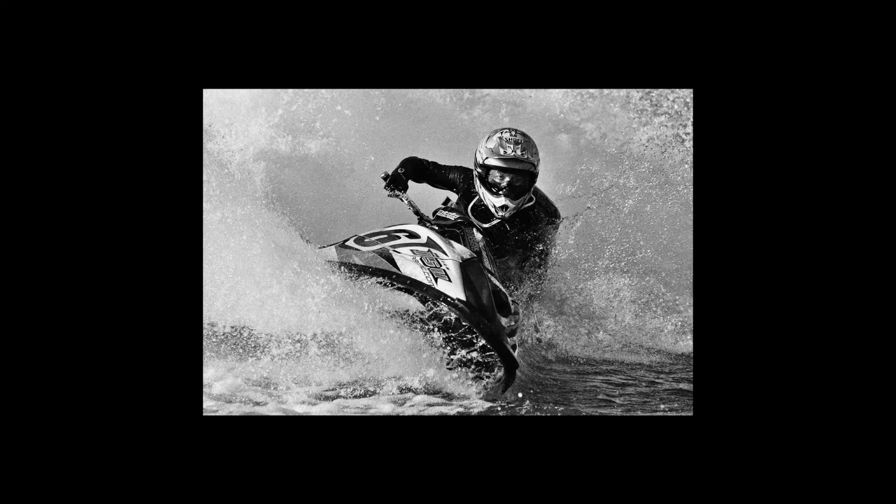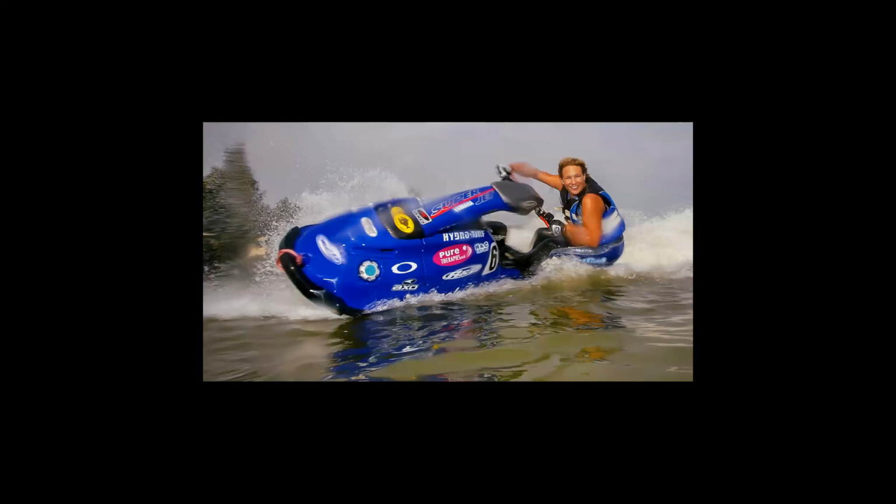It's always nice when you get a shot that you like, judges like, the rider likes, and then somebody pays you lots of money to use it as well. This is a bit of fun. This is taken up at Tattershall Lakes, which was almost the spiritual home of jet ski racing in the UK.